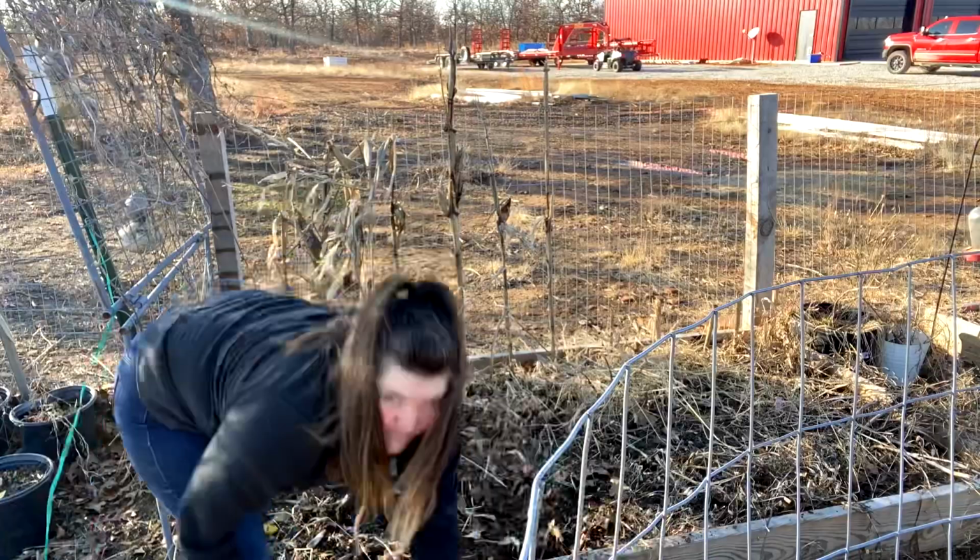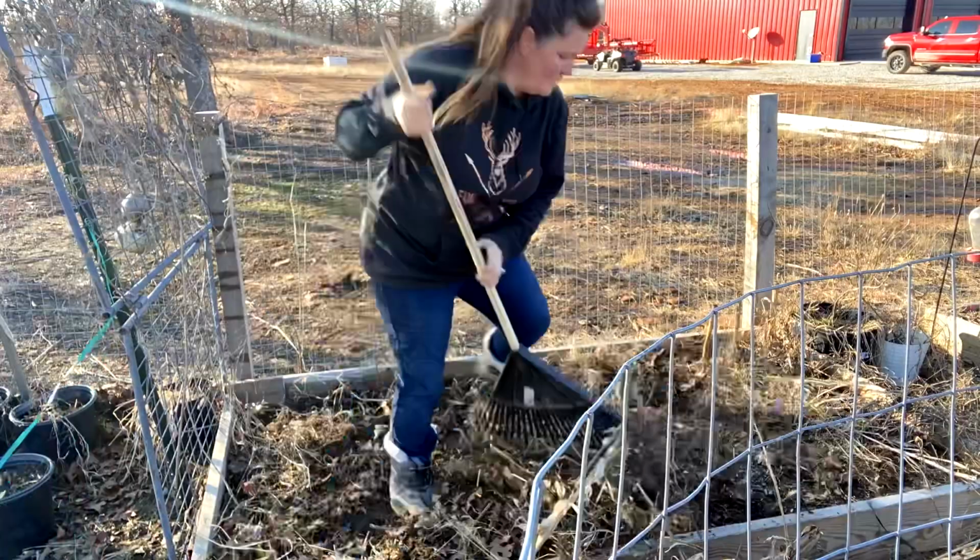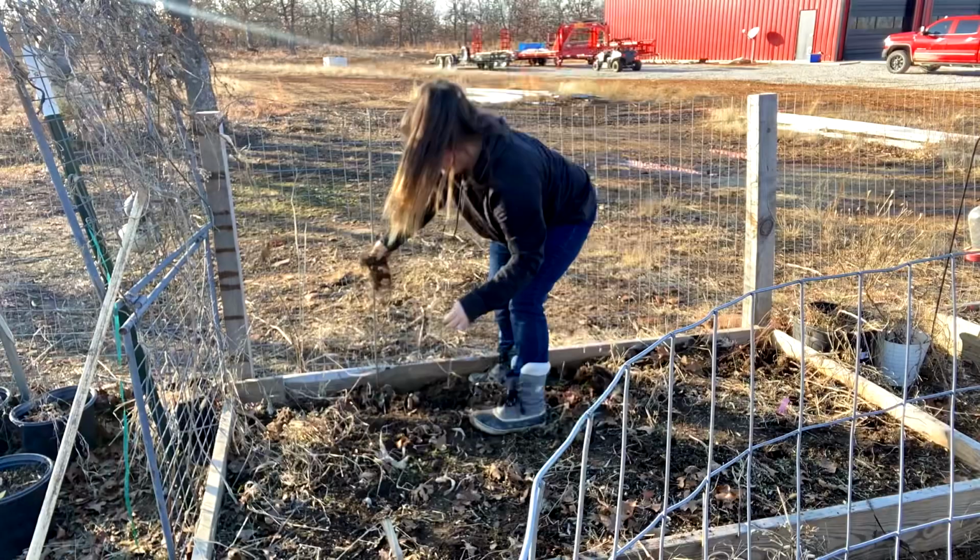Okay, now to this messy bed. I don't even know what I'm gonna do with this, but it needs to be cleaned. So that was where some of my tomatoes were.